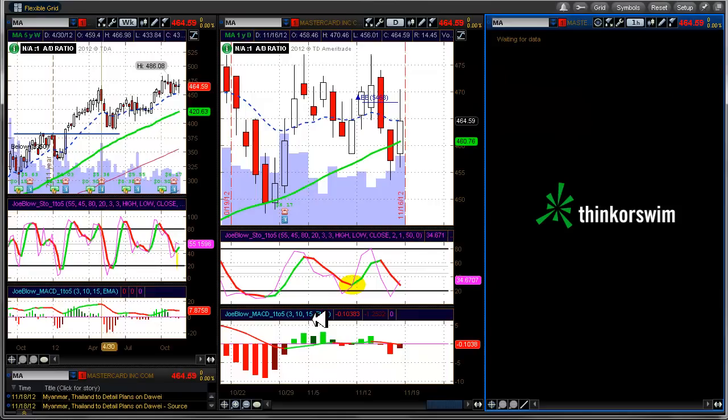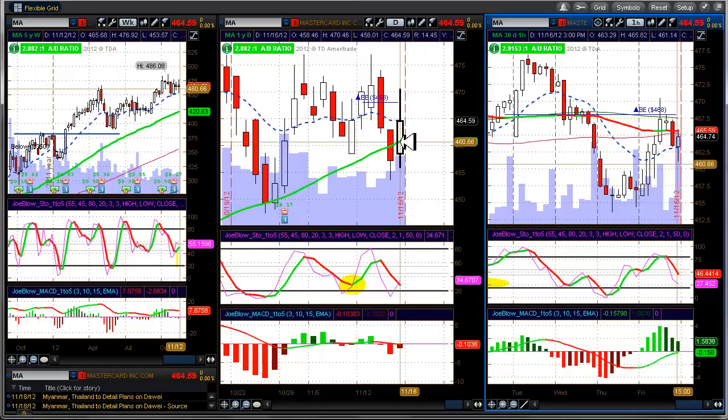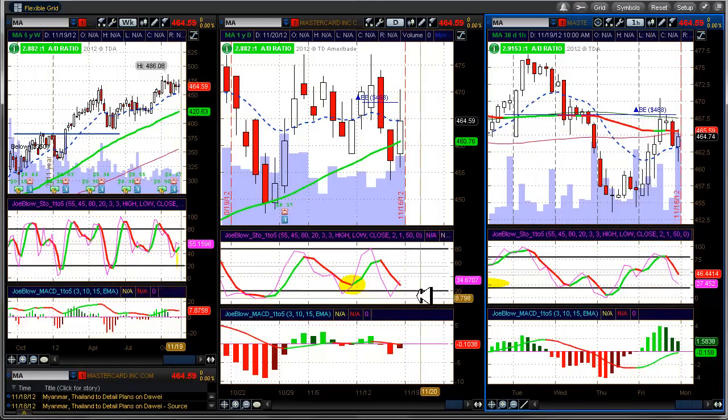MasterCard. We have a flat moving average here, but we have a bounce off here. We never did get above our break even here of 468, so that was a total loser. But you're not really seeing an entry here at this time. If we're looking at maybe a longer term, this looks like a pretty good entry.